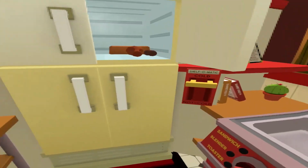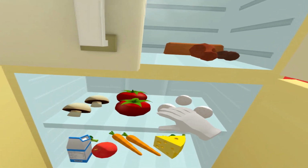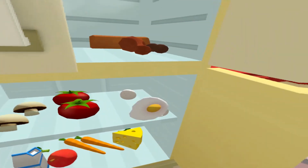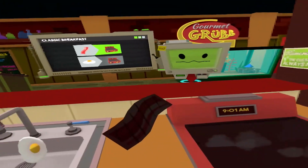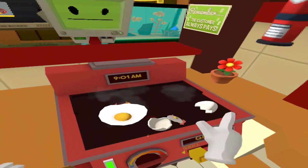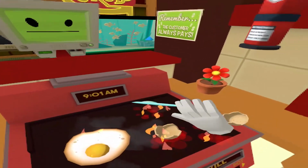We cooked the bacon, now we gotta get the eggs. Where are the eggs? That is the freezer. No, yeah, we gotta go in the fridge. I just cracked the egg. Oh, ew! That one's getting pretty... Well, no! Don't worry, we'll serve it anyway. Let's cook up this dirty egg. Yay! That one flying in the air.